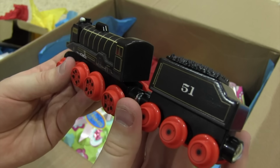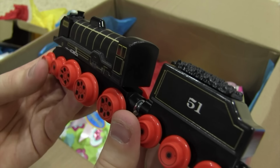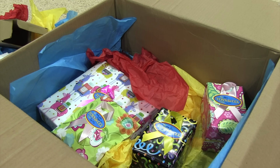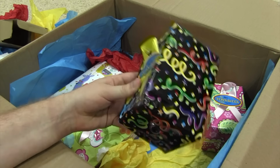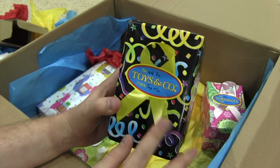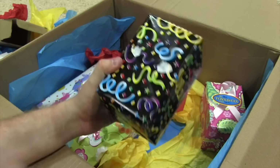And honestly, I am of the opinion that the longer engines just look a little bit better. The differences you can see between the characters are a lot more apparent in the longer engines. So I believe Rushing To and Fro, I believe this is our next one.